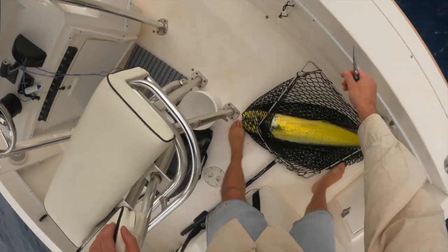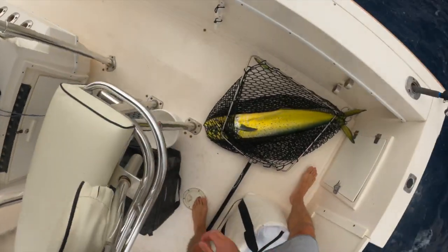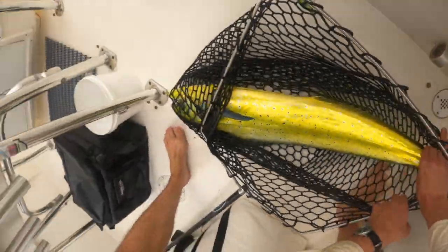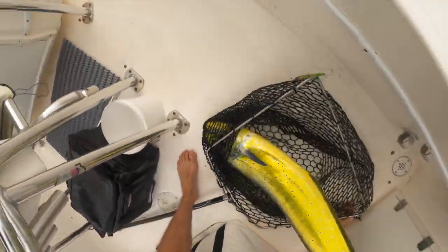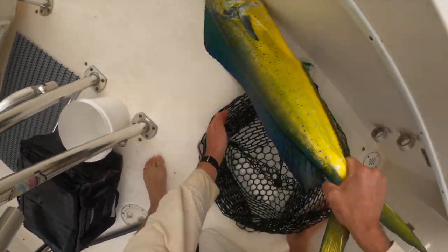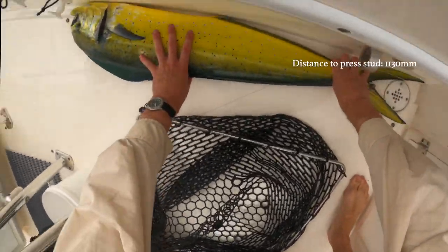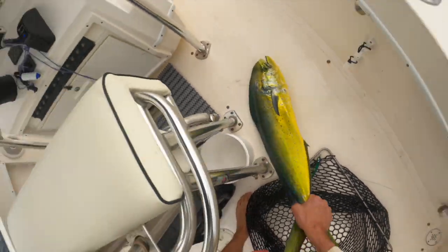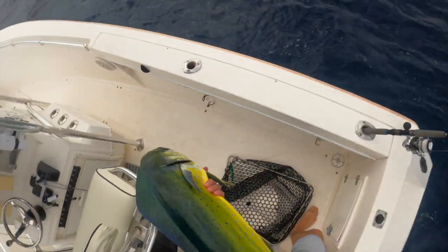Oh, I'm puffing a bit. I don't really have a measurement on that. I'll use this later. Almost up to that. And I'm gonna get him back.